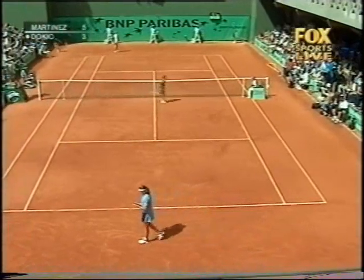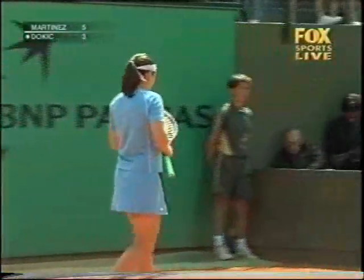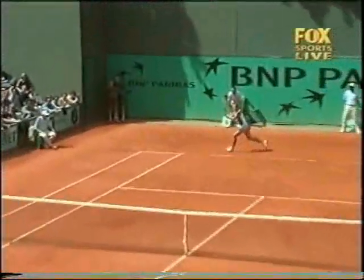What an angle. That pays off on clay a lot, particularly if you add some extra topspin on it.